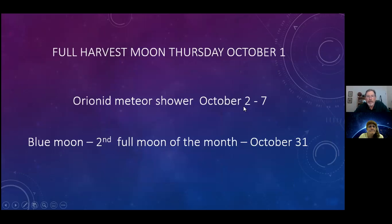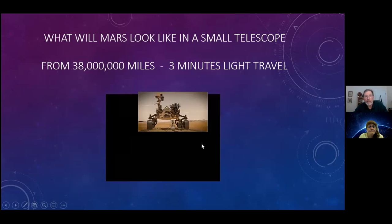So, what will Mars look like in a small telescope? Oh my gosh, I did not double check this. There is a small dot under the picture of the Curiosity rover.